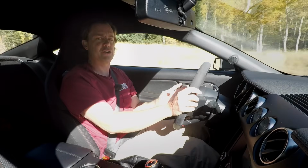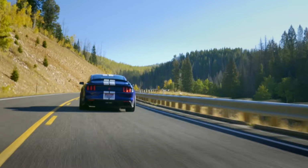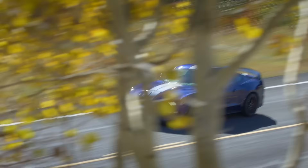It feels like it's got a kind of grabby, all-of-a-sudden cinch to it. And you're in the midst of a pedal that changes its feel halfway through to begin with because of the way the spring is set up. This is one of the more awkward clutches I've worked with.